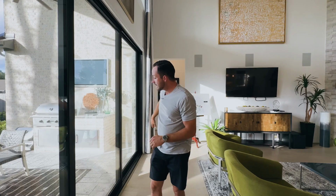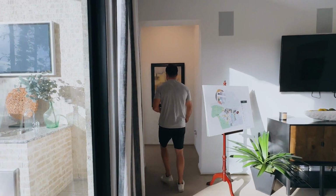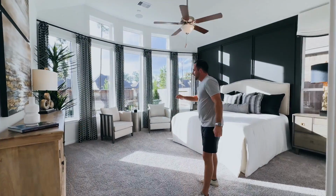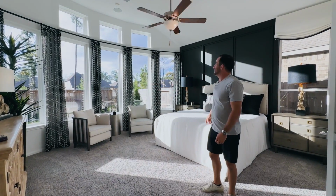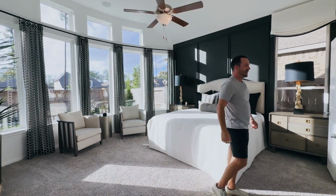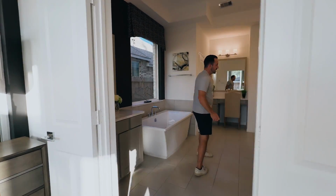These sliders are great this time of year. It's hot in the summers, but this time of year, it's great to just open them up and get that fall breeze. And so come in here, we've got the primary suite. You've got a great optional bay window that's completely blown out. They even have built-in surround sound speakers, so you're gonna hear a little bit of music in here as we tour around. And then pretty good sized primary suite bathroom.